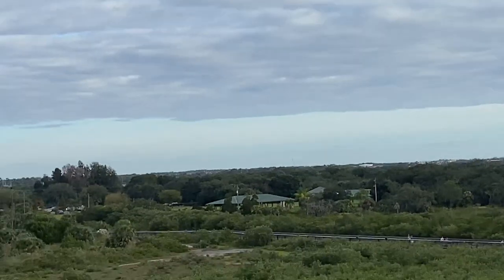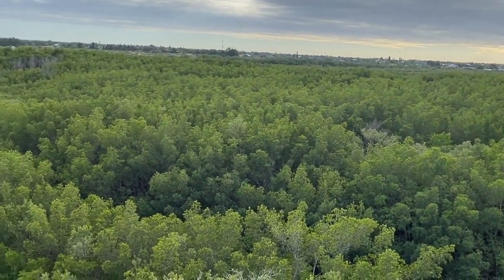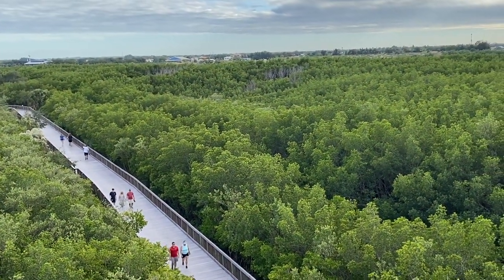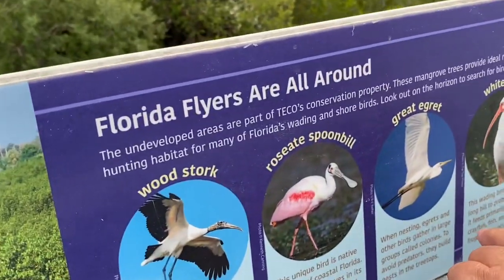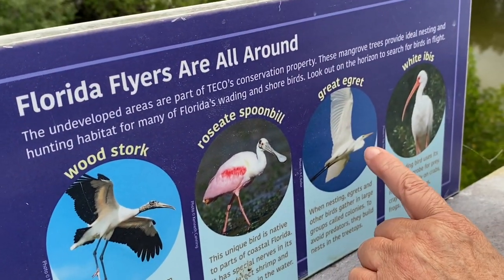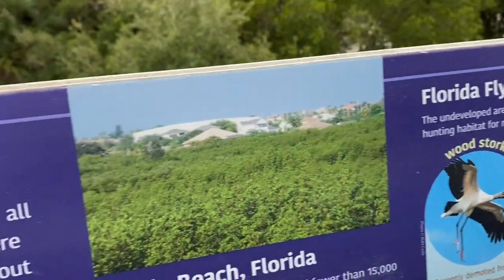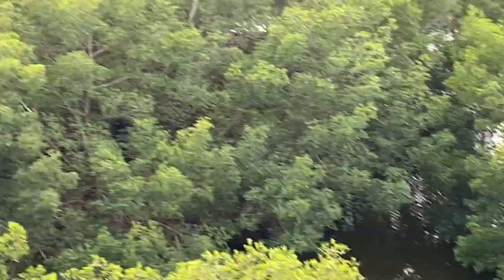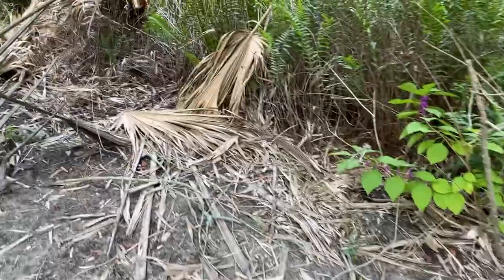It's like he gave us a show. Breezy. See the spoonbill? Great egret and white ibis. I think I might have got this right. If not, we tried. Shall we go see some manatees? Let's go see some manatees. We're on our way back up to see the manatees.